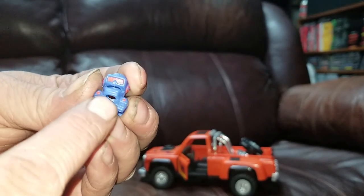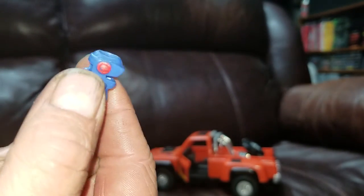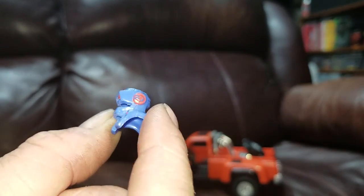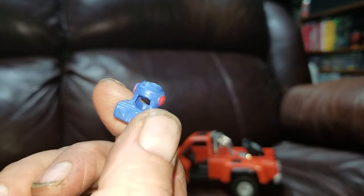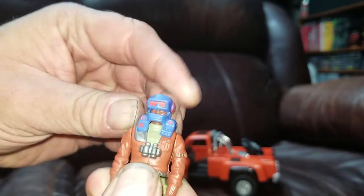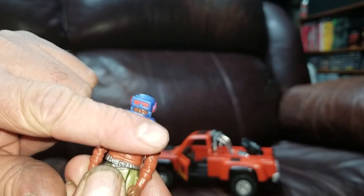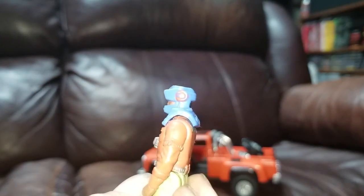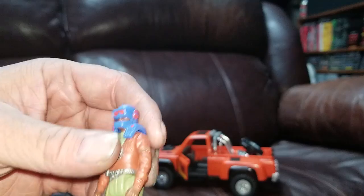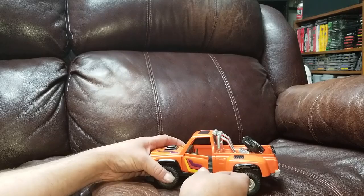This piece here was put on later on. This is a redone helmet because of kids putting them in their mouths and stuff. It's still really tiny though, because I don't understand that part of it. It's still tinier than hell, but the original one only covered that much, just kind of the top of his head. But this one looks pretty cool too. I don't think I'm going to pursue the other one, unless I find it cheap, of course. But we'll get on to the vehicle.